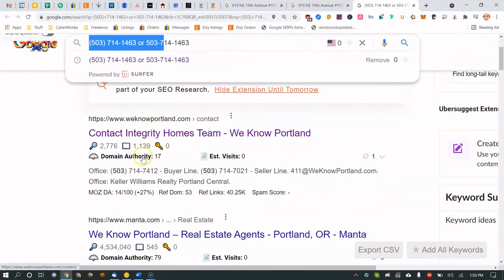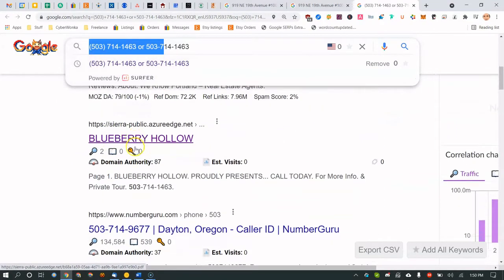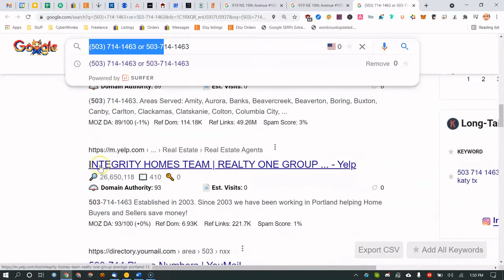So this is your website. This is Manta, which I know is some type of directory. Then Blueberry Hollow, whatever that is. So this is all stuff that needs to be 100% consistent. Because how does Google have confidence it's displaying the right result? And how does it have confidence that you're not trying to rig the system by using specific keywords in your listing or in other places, right? So this is a big problem.